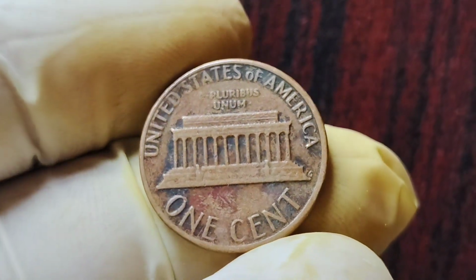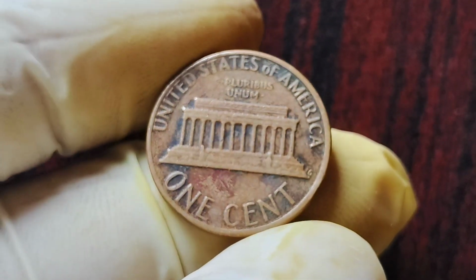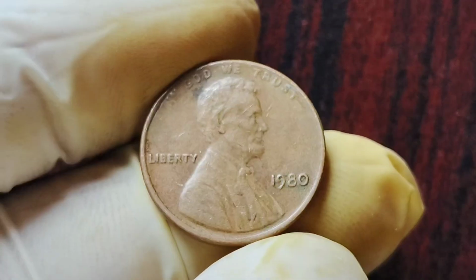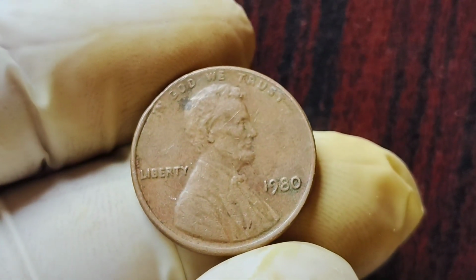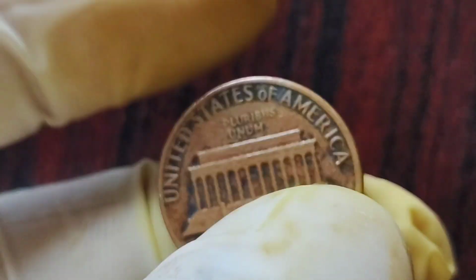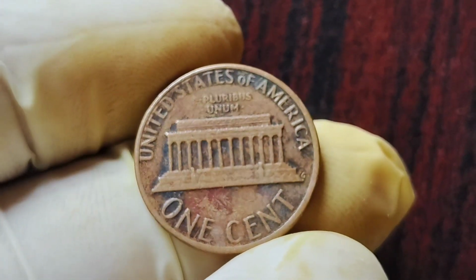Well, buckle up, because this particular penny could be worth a whopping $1.60 million. First things first, let's talk about what makes the 1980 No Mint Mark Lincoln penny so special. Mint marks are small letters or symbols that indicate where a coin was minted. In the case of the 1980 penny, the absence of a mint mark means that it was accidentally struck at the Philadelphia Mint without the proper marking.